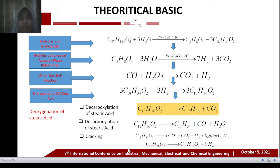And next, theoretical basis. At the first, hydrolysis of triglycerides, and next, hydrolysis of glycerol, and next, water gas shift reaction, and next, hydrogenation of oleic acid, and the last, deoxygenation of stearic acid, namely decarboxylation of stearic acid, decarbonylation of stearic acid, and the last, cracking. The main product of this research is heptadecane from the decarboxylation of stearic acid.